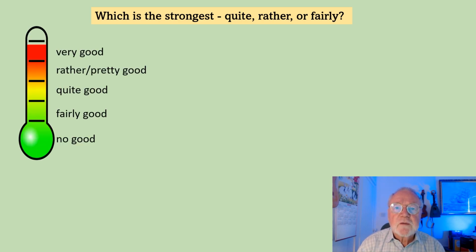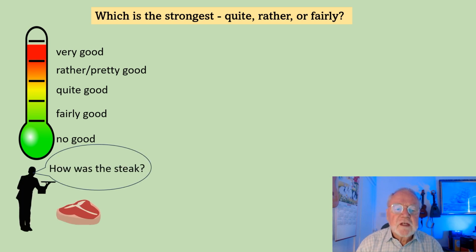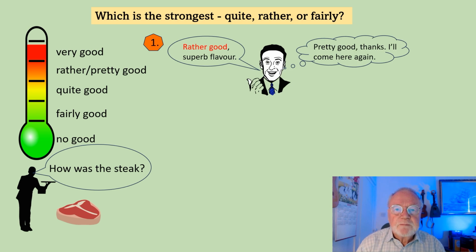Let's have a look at this scale. It goes from very good, rather and pretty good, which we say when we're speaking, quite good, fairly good and no good at all. Well, suppose you go to a restaurant and you have a steak, and the waiter comes along after you've had your meal and he says, "How was the steak?" Well, there can be a lot of answers to that, and let's take the strongest first.